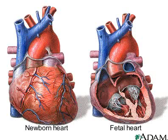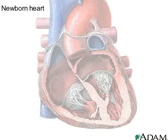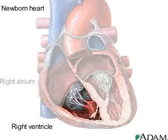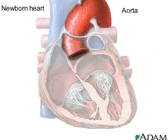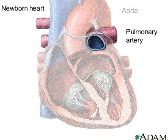Here's a newborn heart on the left. Let's take a closer look. There's the right atrium, right ventricle, left atrium, and left ventricle. The two major blood vessels are the aorta and the pulmonary artery.